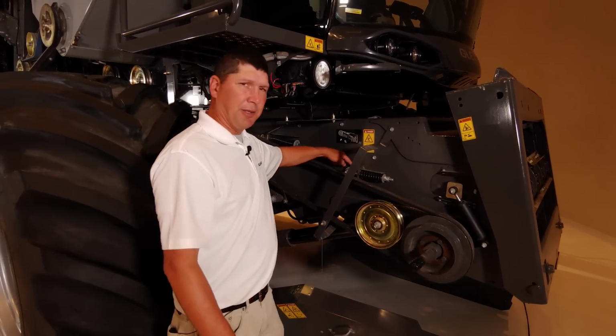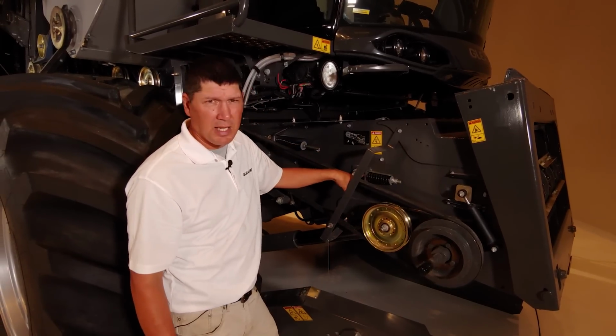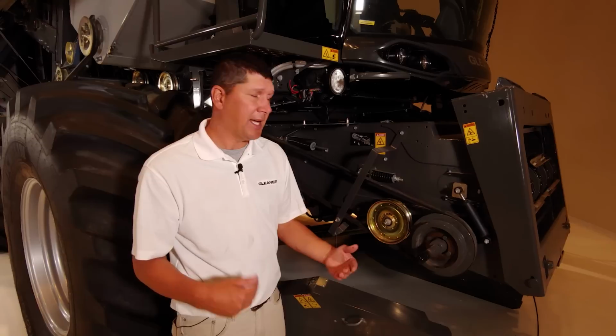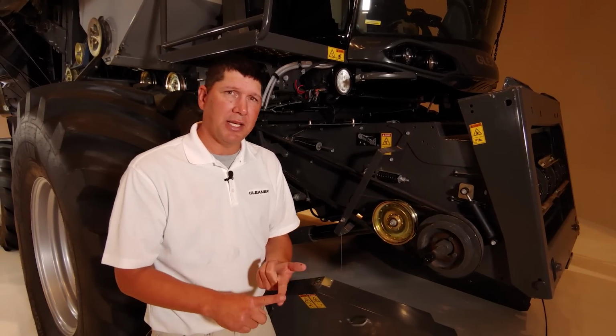If you're out of adjustment, you'll see that this slot in the feeder house, this bolt will be at the front of the slot. You're out of adjustment. So again, take out a half link, take out a full link or add a half link, whatever it takes to maintain your proper chain tension. I get a lot of questions: how long will my feeder chains and elevator chains last on a combine? I say easily 1,000 hours as long as you maintain the correct tension.